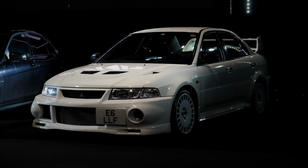Fast, and we go out for a little drive in his mint low mileage Mitsubishi Evo 6.